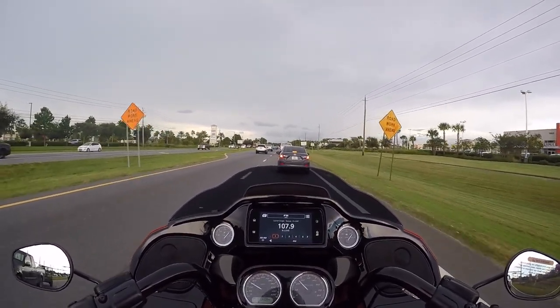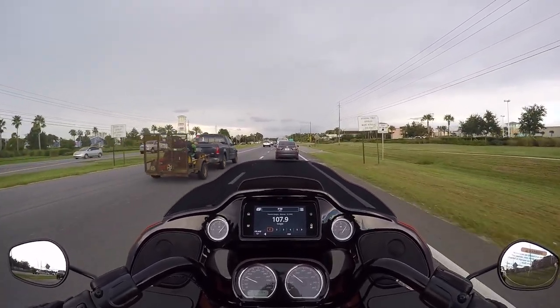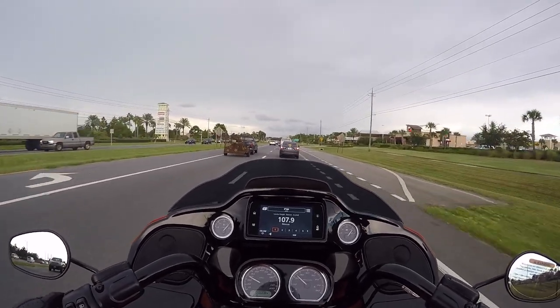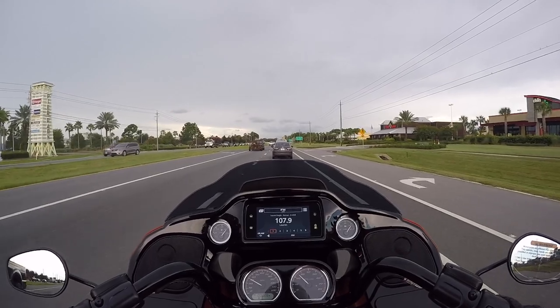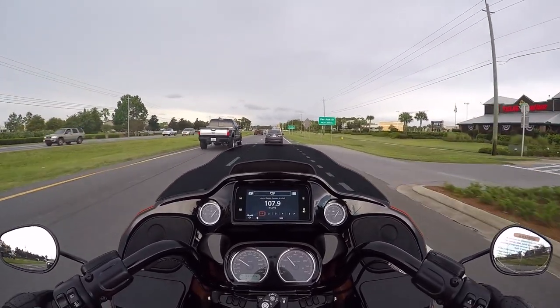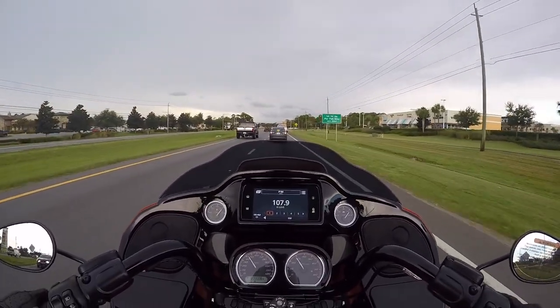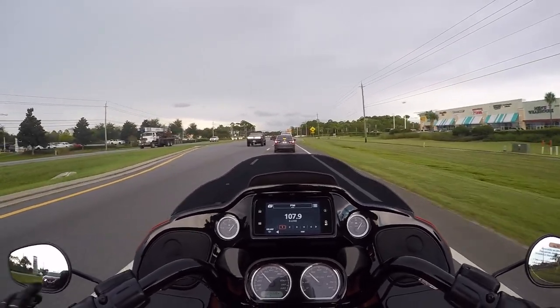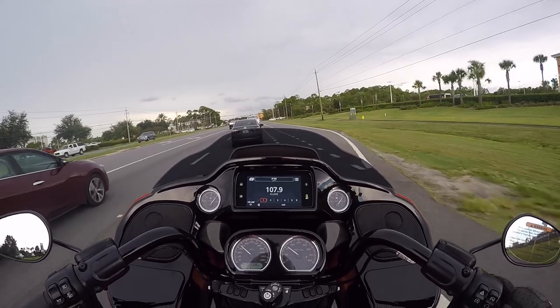Got a little bit of traffic here. I'll tell you what, the clutch feels great. They've really dialed that in. I know on the 17s, we had a little bit of complaints about the clutch, but in the last couple years, they've really nailed it. And the clutch has got a great pull. It's not too firm at all. And it engages in the perfect spot.